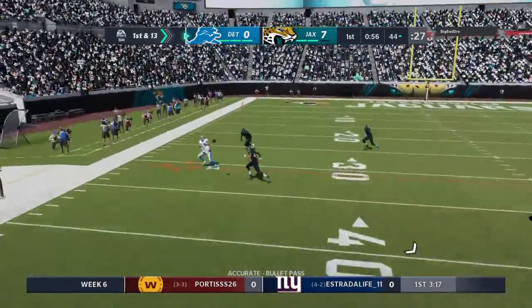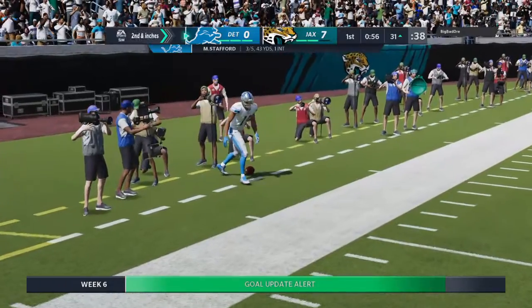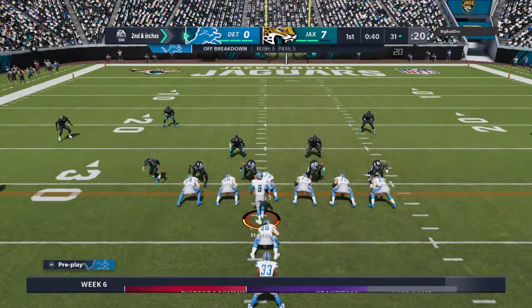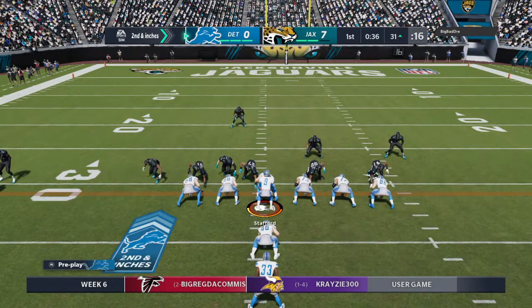Throwing is Stafford. That'll be taken in there by Kenny Galladay. And he'll be out just a yard or two shy of the 30. If they didn't have that penalty a moment ago, it'd be a first down. Still a nice 13-yard pickup. Good position to be in here, 2nd and inches.